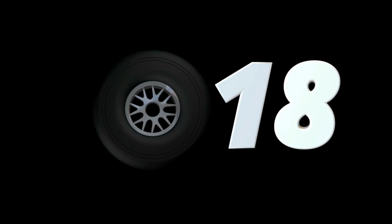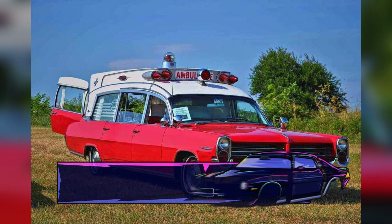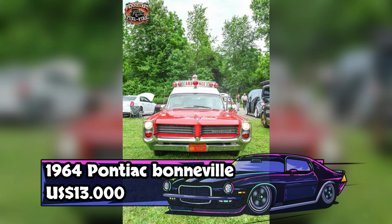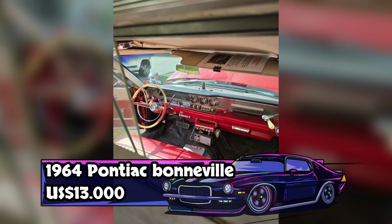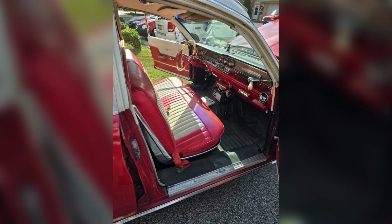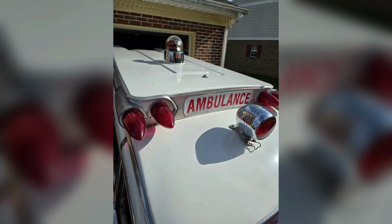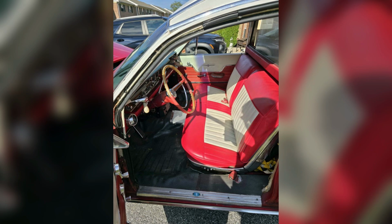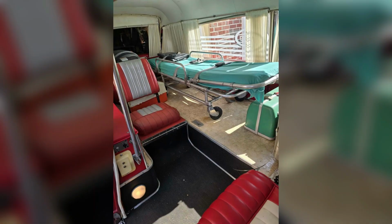Number 18. The 1964 Pontiac Bonneville Superior Coach Rescue Ambulance, priced at $13,000, is a rare and unique vehicle with only 58,496 miles. Powered by a 389 motor and a roto-hydromatic transmission, this classic ambulance runs and drives but has minor age-related issues. Stored indoors since the late 1980s, it has undergone some interior and exterior restoration. It's a true eye-catcher and a testament to early EMS development, making it a one-of-a-kind collectible.